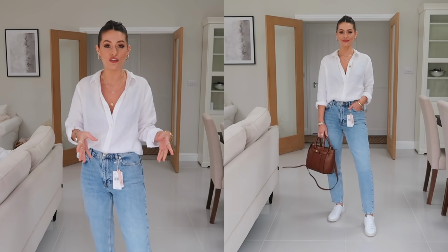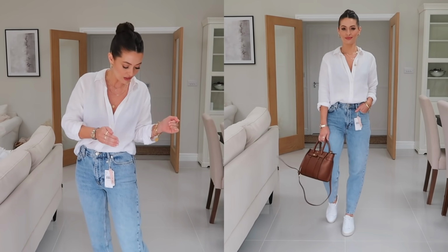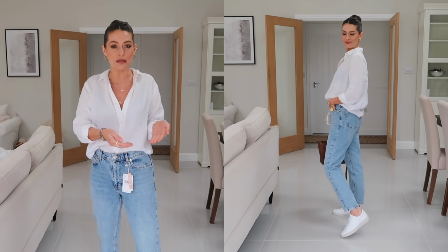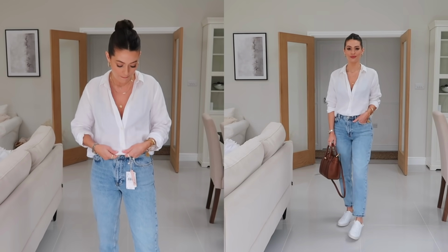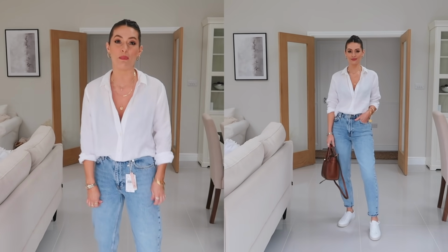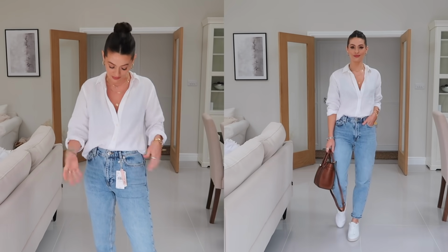So I am 5'6", and usually with a mum jean, I like them to finish a little bit higher than these. So I will also fold them up once for the cutaways so you can see the length that I would prefer them to be. But I guess you can just wear them rolled up. If you like the style of jeans, you could just wear these rolled up.